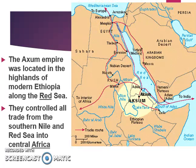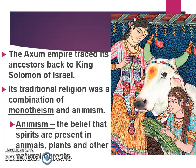The Axum Empire was located in the highlands of modern Ethiopia along the Red Sea. They controlled all trade from the southern Nile and Red Sea into Central Africa. The Axum Empire traced its ancestors back to King Solomon of Israel. Its traditional religion was a combination of monotheism and animism. And we'll see animism exists quite a bit in Africa. Some areas are going to convert to some of the other religions we've talked about. Some of the areas will not. Animism is the belief that spirits are present in animals, plants, and other natural objects.